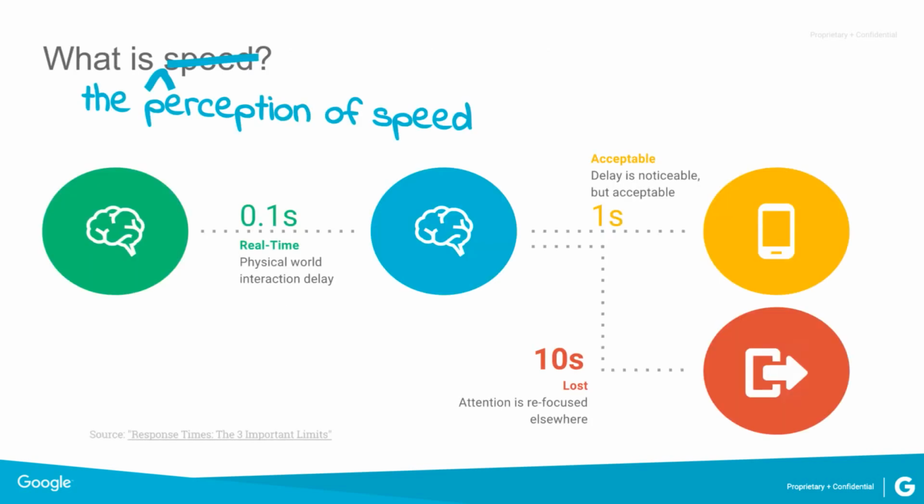But what is speed? So, when we talk about mobile speed, it's not just about how quickly that we can get that information onto the screen. What also is important is the perception of speed. So when a user is using their mobile device, there's certain things they can allow for. When we take in consideration how we process information, a user can tolerate a 1 second page speed.